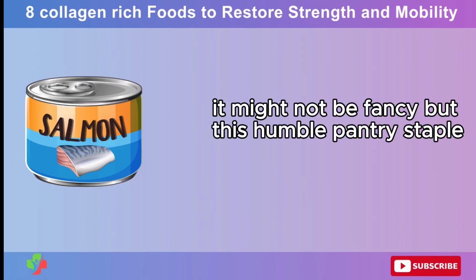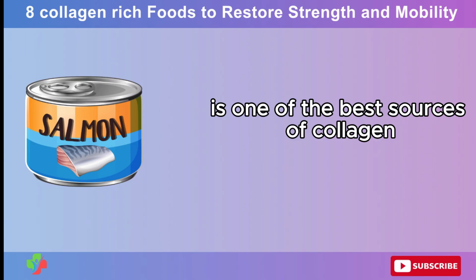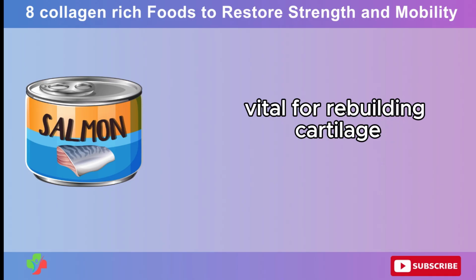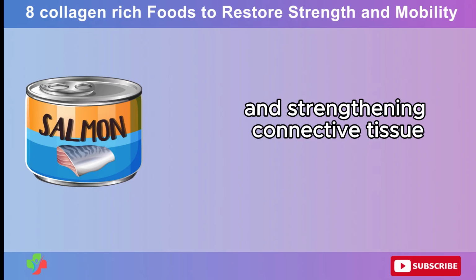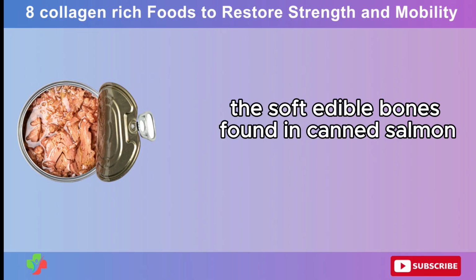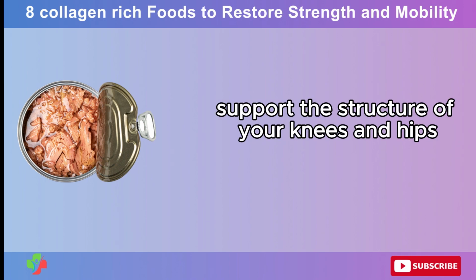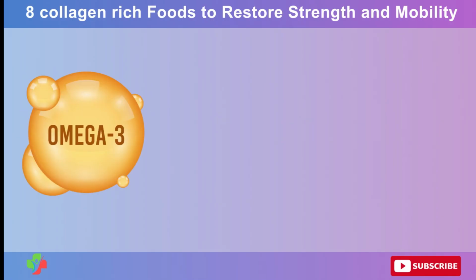It might not be fancy, but this humble pantry staple is one of the best sources of collagen, calcium, and phosphorus, all vital for rebuilding cartilage and strengthening connective tissue. The soft, edible bones found in canned salmon are packed with collagen and other minerals your body needs to support the structure of your knees and hips.